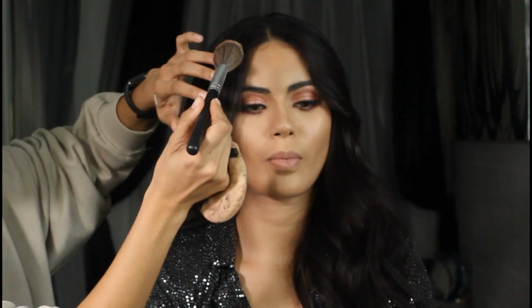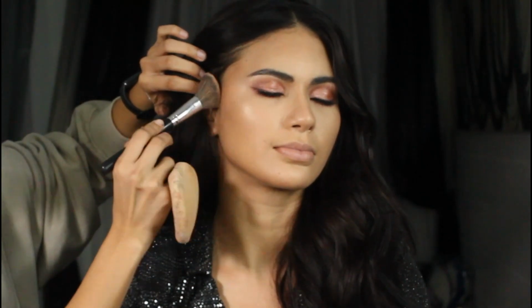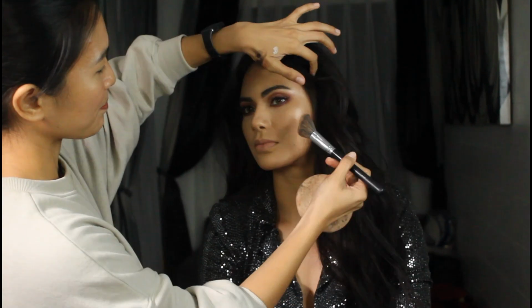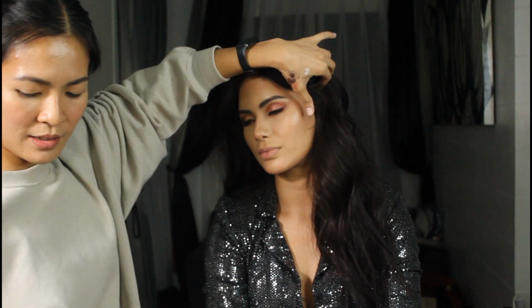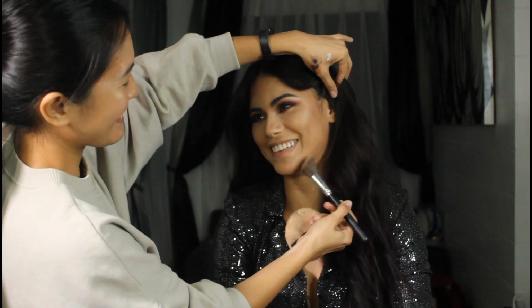So we're gonna finish the look. We're gonna contour more to define her face even more. Contour here, the temples, under the cheekbone, and then the jawline. What's your favorite part of your face? Eyes. I think your eyes, because they're the window to the soul. What is she doing? Careful.